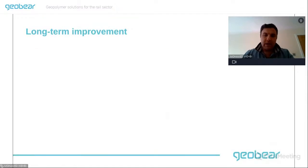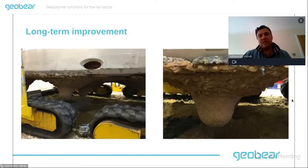And what we think is the reason why we're getting long-term performance is that, yes, we injected right underneath the slab to lift it, but because we injected 50 mil into the sub-base, the geopolymer created these sort of bulbs of geopolymer. These bulbs increase the contact area between the slab and the ground, and also confine and compact the soil. So this is why we ended up with long-term performance, as opposed to just lifting, and performance going back to bad levels again.